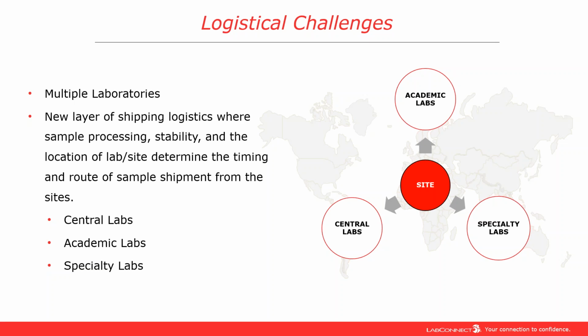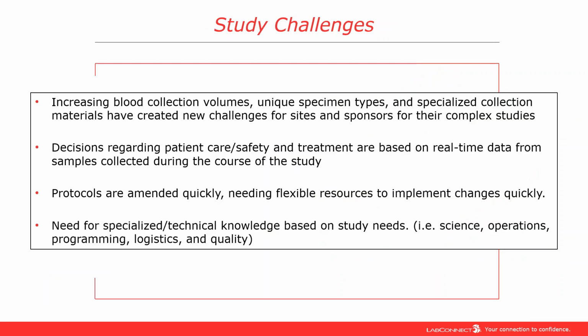So, some of the study challenges. Obviously, with the advancements in science and technology and where we're going in research, there's a lot of unique specimen types, different variations of collections, and different assays that may not even exist yet. Specialized collection materials have created new challenges in trying to secure those materials, and how do we move forward with a sample plan, a new assay, new collection material, and validation of all those components?